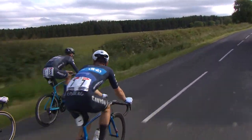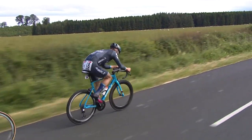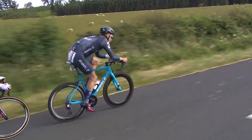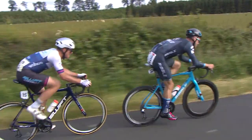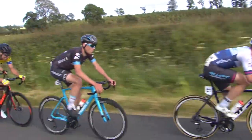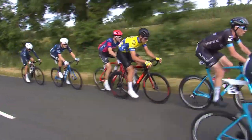Callum McLeod also there for the Canyon squad, and indeed the Ribble Pro Cycling team have Dan Bigham, who winches along. He's a three-time national champion. He's won at World Cup level on the track as well. He's somewhat disgruntled about recent decisions from the UCI, so he's going to see what he can do in the company of his teammate John Archibald, number 17.